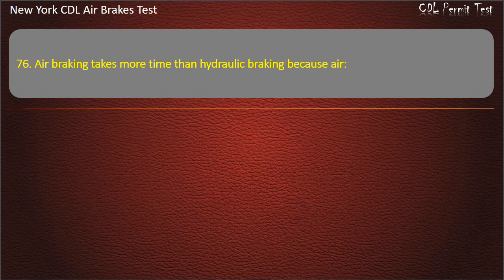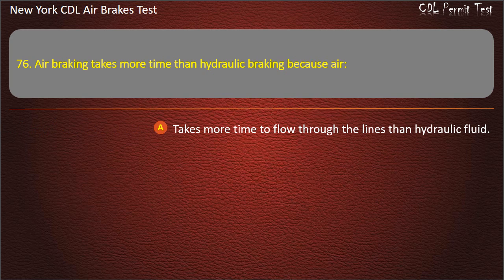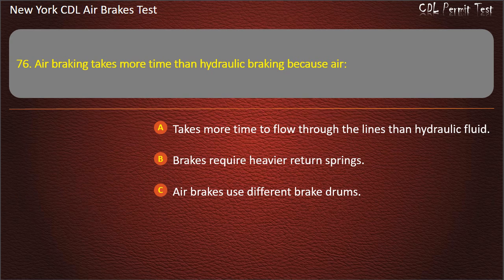Question 76. Air braking takes more time than hydraulic braking because air takes more time to flow through the lines than hydraulic fluid; brakes require heavier return springs; air brakes use different brake drums. Answer: takes more time to flow through the lines than hydraulic fluid.